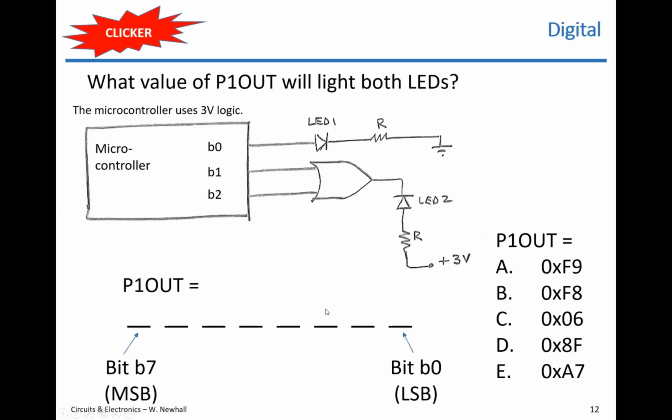Okay. So we have a microcontroller connected to some logic. Bit 0 is this bit right here. Bit 2 is this bit right here. The rest of the bits, I'm saying, they don't matter. They could be any value, ones or zeros. You don't care, because only these rightmost 3 bits matter. And what we want to do is light up both of these LEDs.